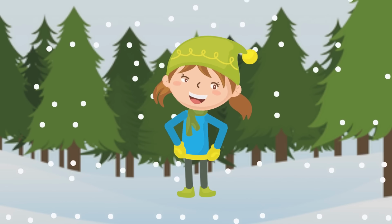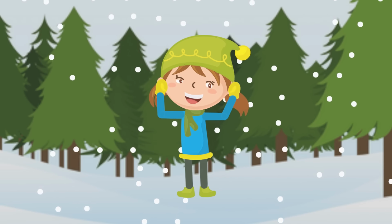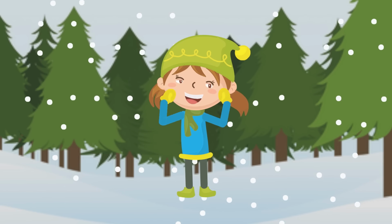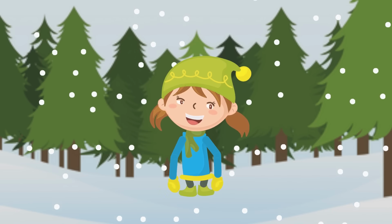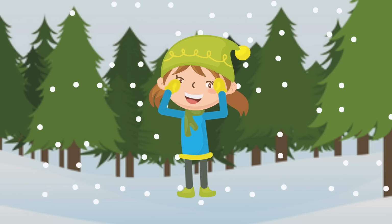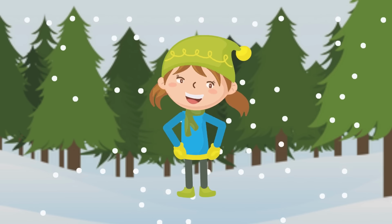Let's get faster! Here we go! Head, shoulders, knees and toes, knees and toes, and eyes and ears and mouth and nose. Head, shoulders, knees and toes.